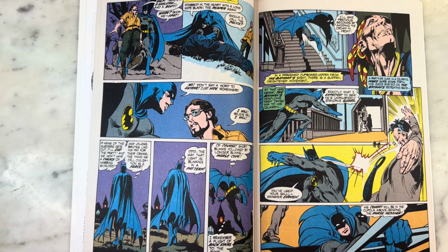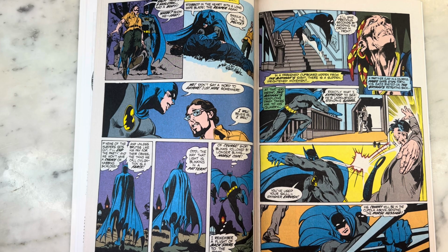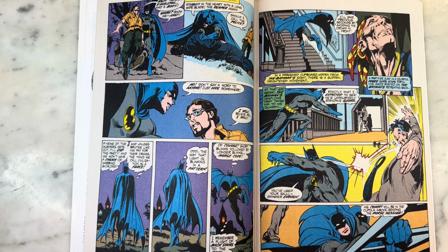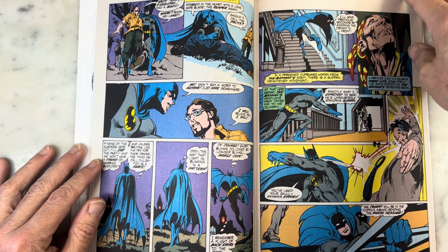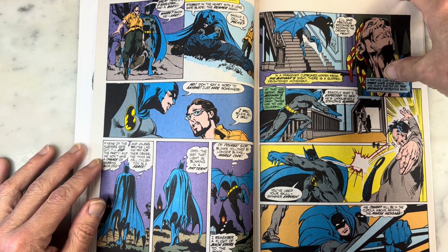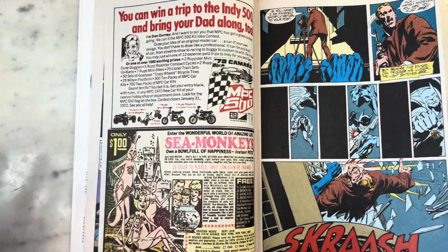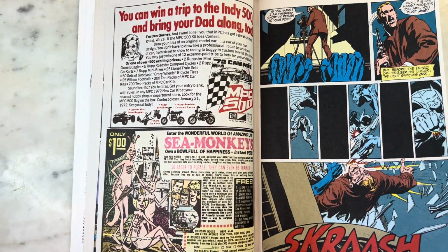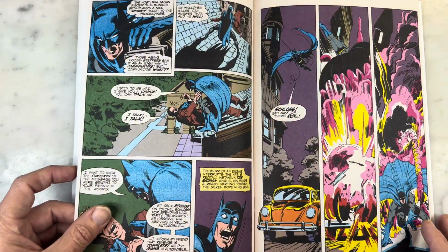Aside from beautiful draftsmanship, he just draws really, really pretty pictures, art, superheroes, men, women, just interesting people and locales and situations. And he's just such a master at what he does. I mean, you can just learn so much by looking at any single page by Neal Adams, for sure.